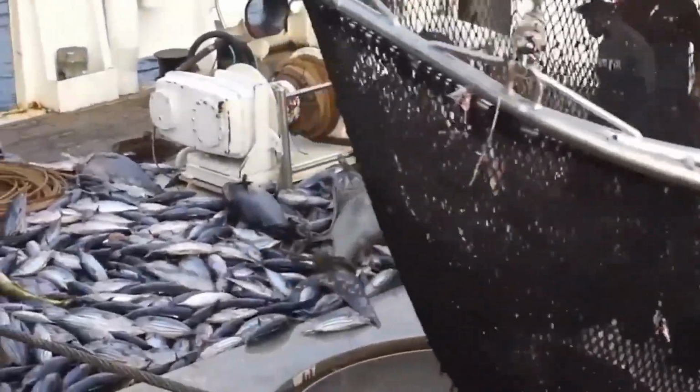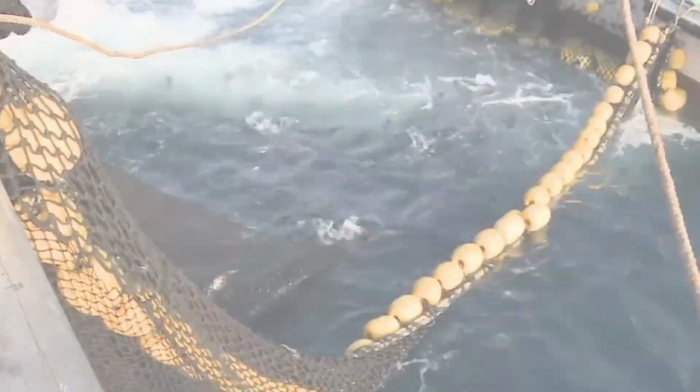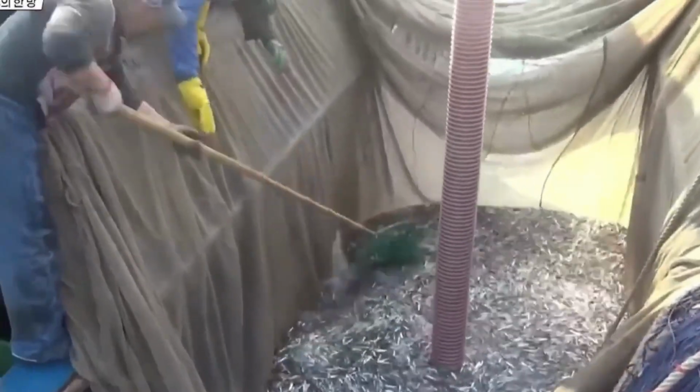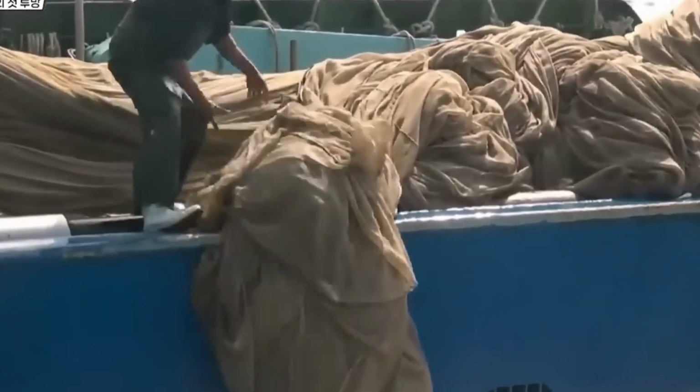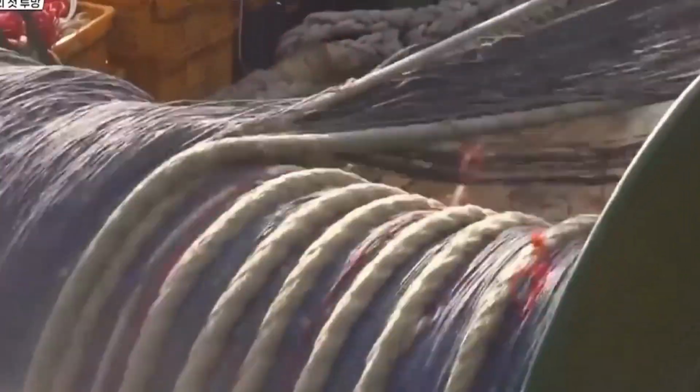7. The economic impact of giant tuna fishing. 7.1 The high market value of bluefin tuna. Catching a 1,000-pound bluefin isn't just about bragging rights. It's big business. A single fish can fetch hundreds of thousands of dollars, especially in Japan, where bluefin tuna is a prized ingredient for sushi and sashimi.